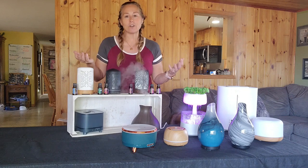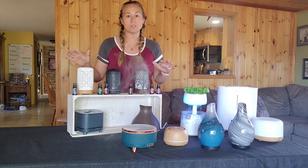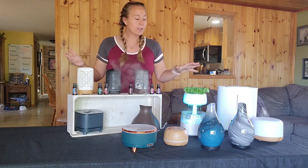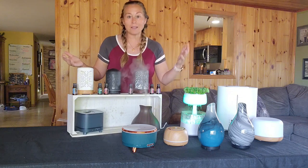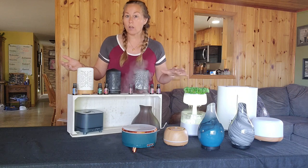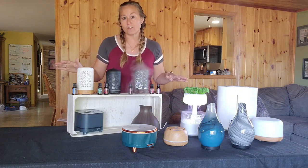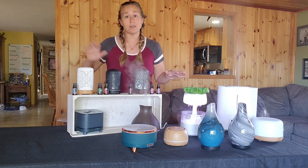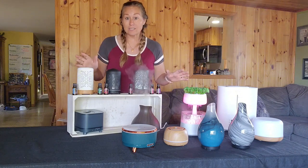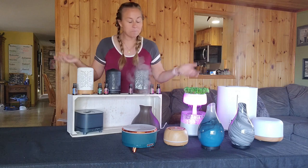And the one big difference between off-brand diffusers versus doTERRA's diffusers would be the warranty on them. So most of these I'm assuming would be like the Amazon warranty. I don't know for sure if each individual company offers their own warranty. doTERRA, however, has a 1-year warranty on their diffusers, and I've always gotten beyond a 1 year with their diffusers. With some of the off-brand ones, I've had great success with some of them, and some of them they've kind of, but there's a lemon in every batch, right?